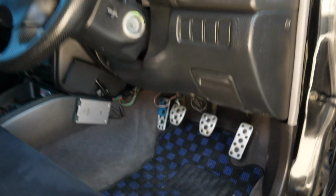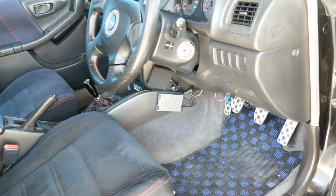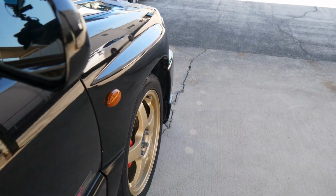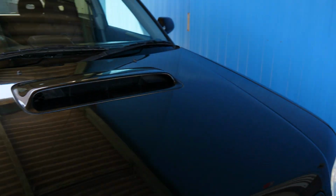And so I'm going to jump into the engine bay so you guys can see what's going on there. Yeah, we got a few other wiring things for the gizmos there. We do have the ETC system for those of you here in Japan, but if you're overseas, I know that doesn't do much for you. And of course the hood scoop there. So let's jump in.